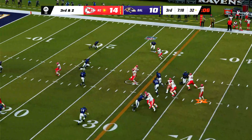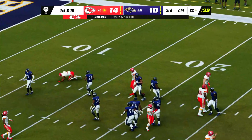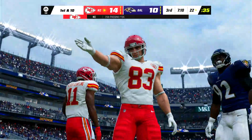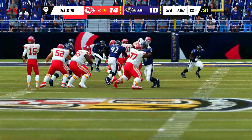And again, it's Mahomes. Looking for Gray and finding him once again. And he's going to be taken down with the first down at the Ravens' 22-yard line. They only needed 1 yard on third down. They get 10 instead by going to the air.